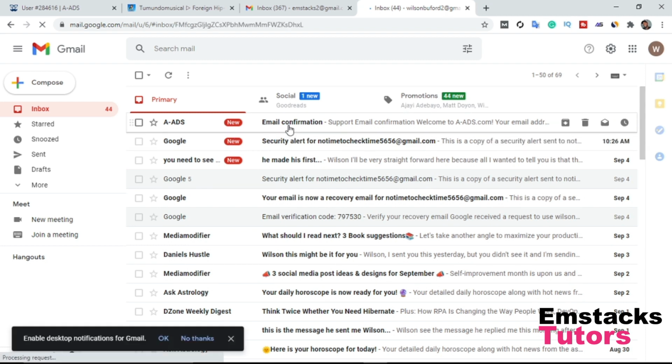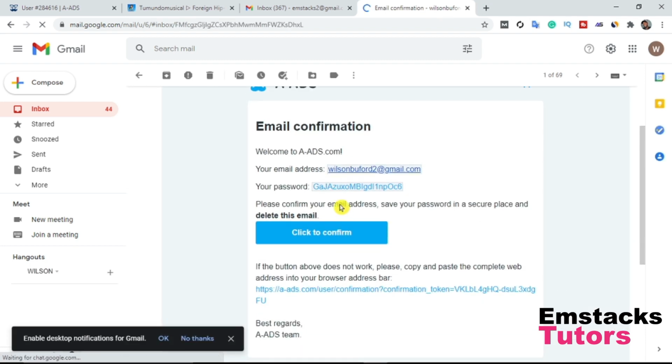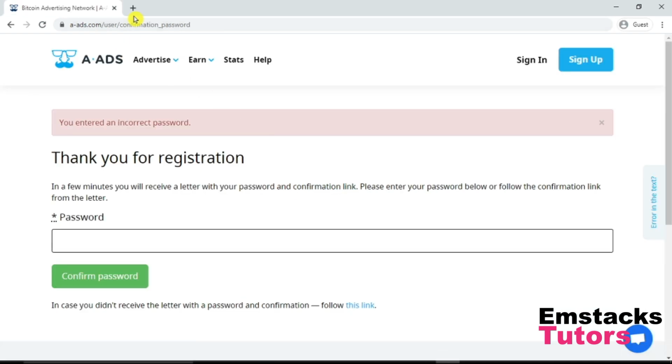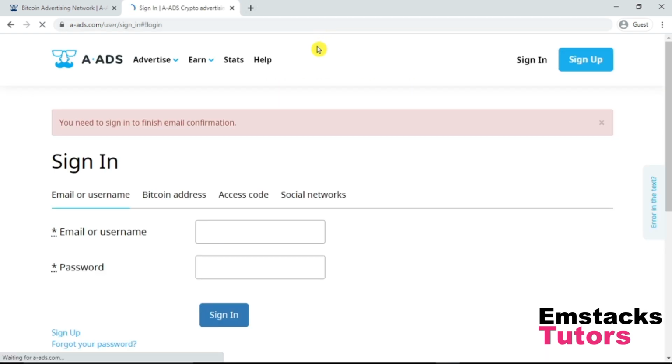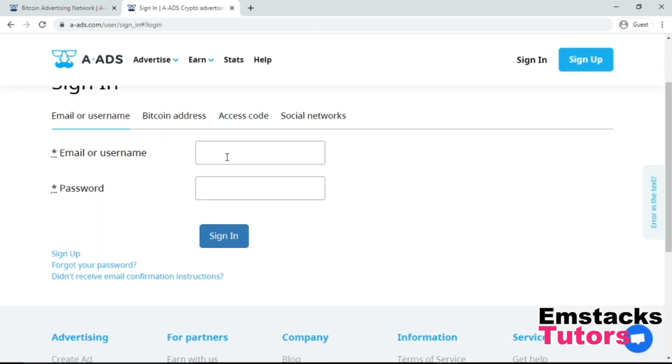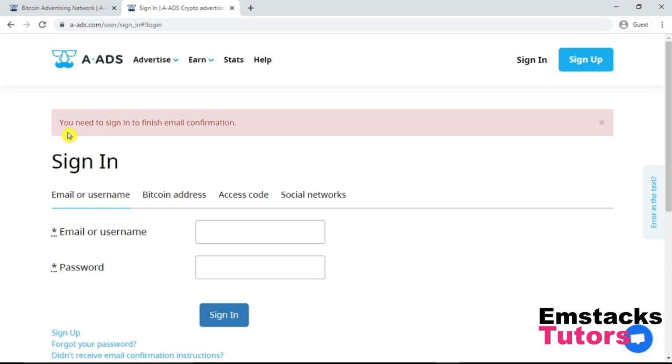I'm going to click on the email confirmation. Either I click here or I copy this link. So I'm going to copy this link, copy link address, and get back to my guest mode. It says you need to sign in to finish email confirmation.